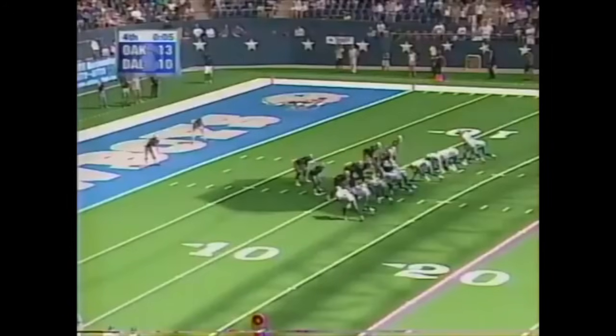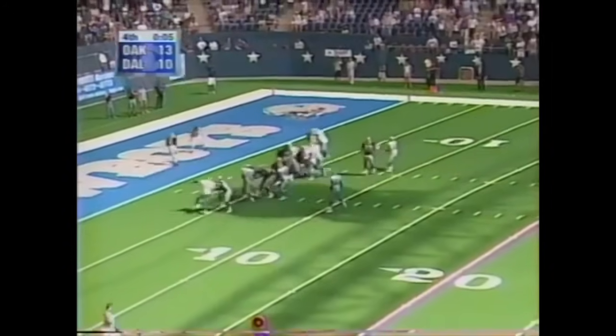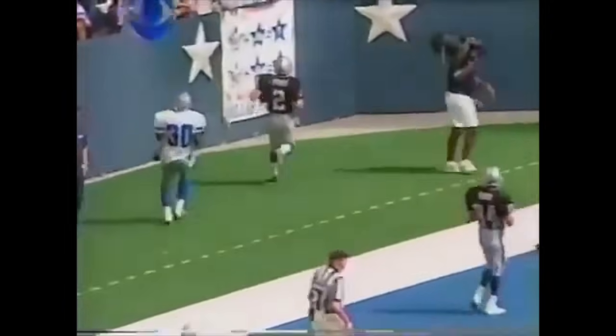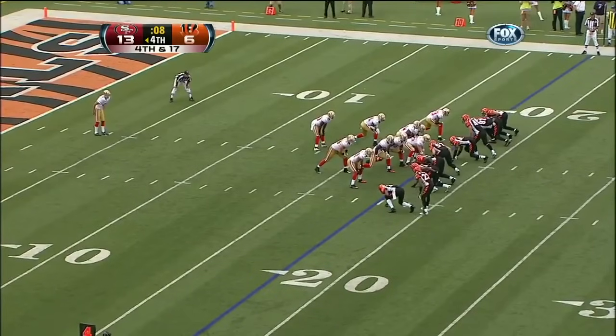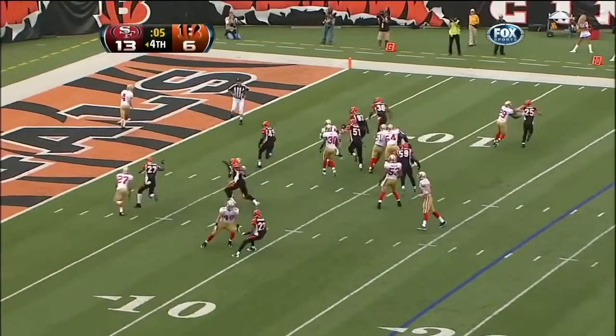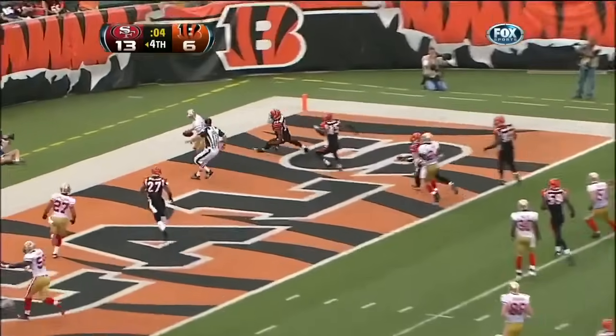How the intentional safety works is that because a safety is worth 2 points, while a field goal is worth 3, and a touchdown can be worth anywhere from 6 to 8 points, depending on what happens on the conversion attempt after crossing the plane, one team will intentionally give up 2 points to reduce the chances of giving up a larger sum of points.